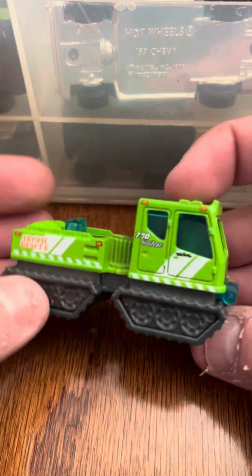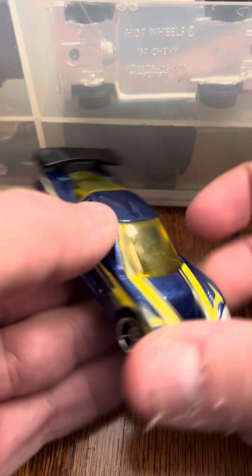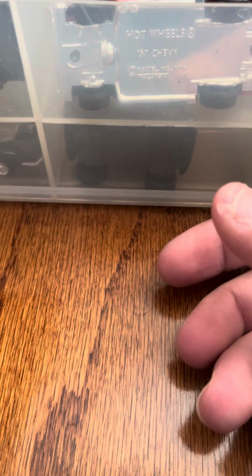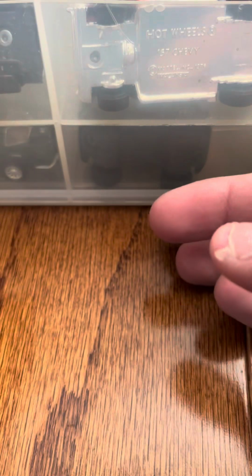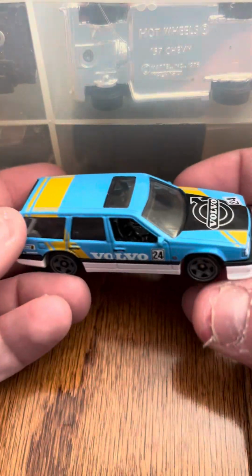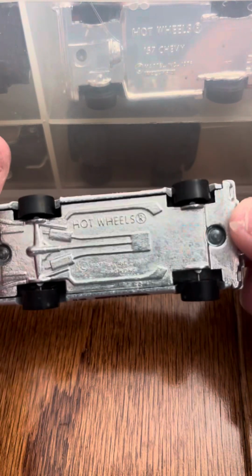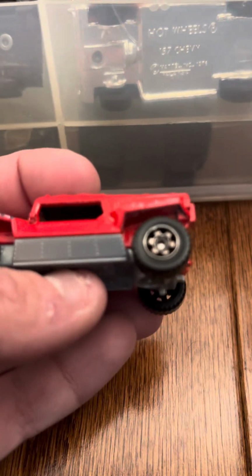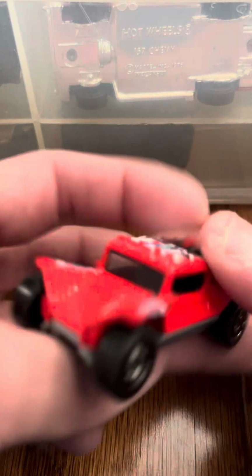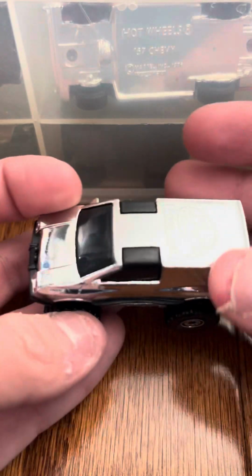The Hellcat. Corvette C6R. This little Maisto 1932 Ford. Volvo 850 Highway Patrol. Immaculate condition. Coyote 500. Twentieth anniversary, Tall Rider.